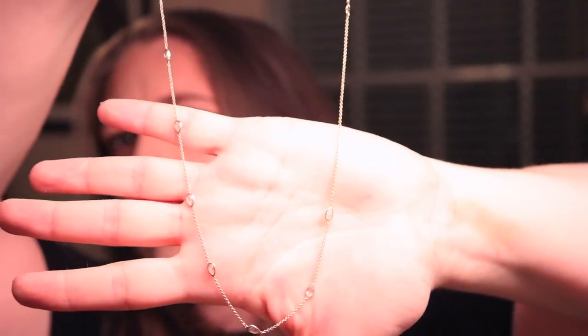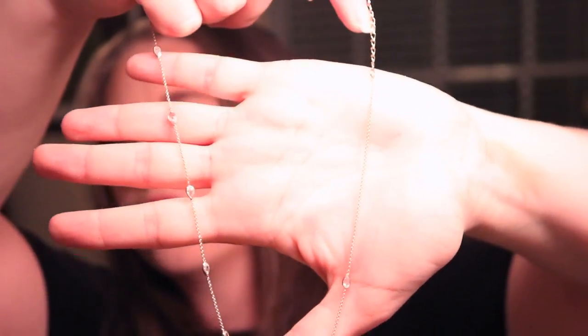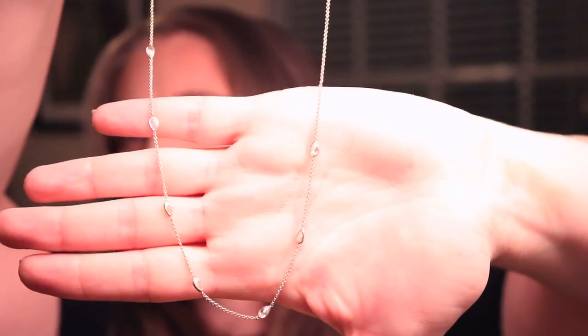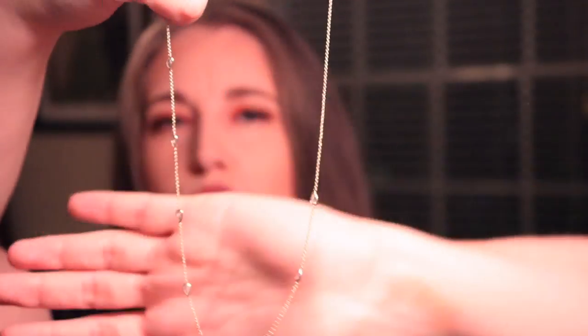So I want to recap last month really quick before we open up the new box. And I really do just love how dainty and elegant these pieces are. This was the necklace that we got. It was a very pretty, choker-esque necklace with little glass beads in there. Very dainty and elegant, but super cute.